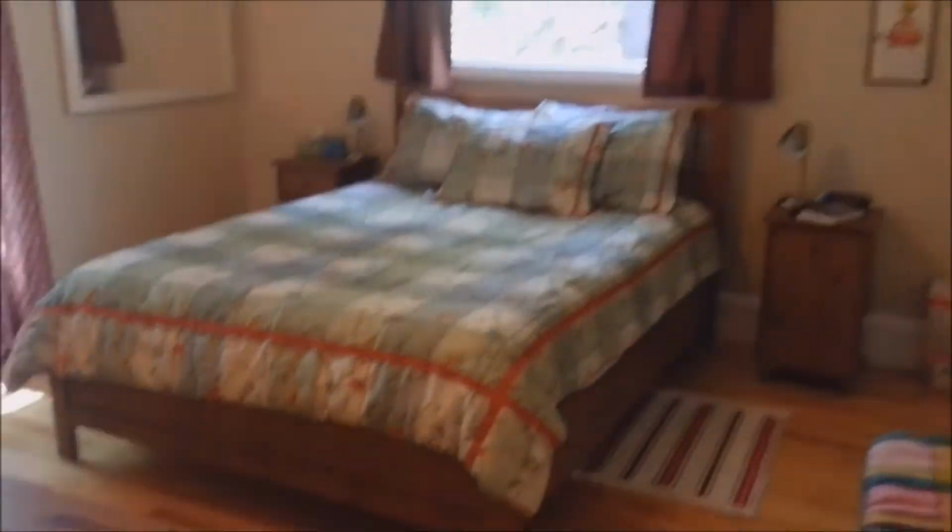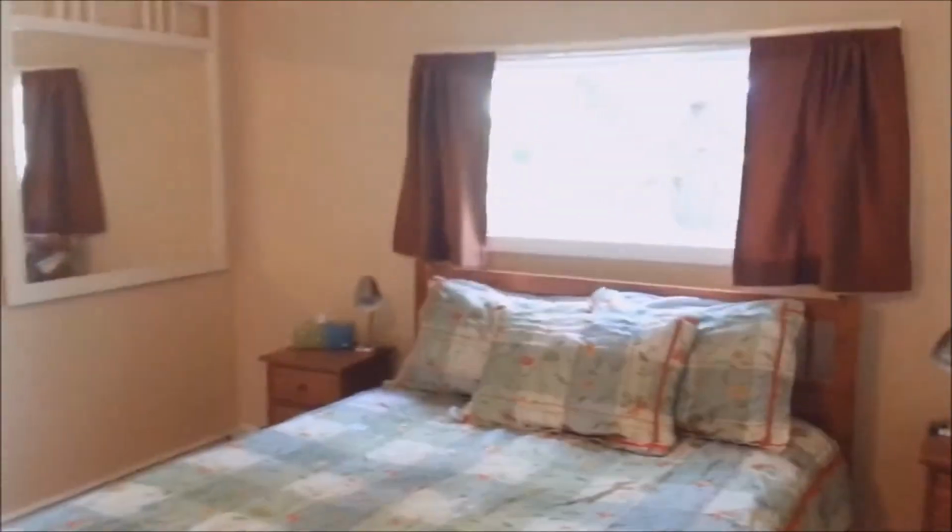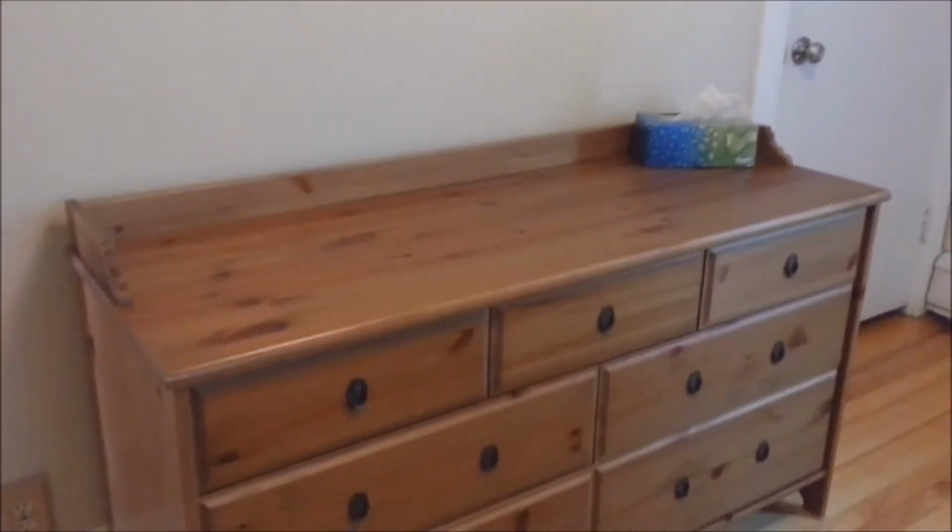Here is the main bedroom walking in. Unfortunately, I don't have my cool bedspread, which has moose and everything on it. It's under repair, so I had to use that one. It's a thrifted one. It works great. Here is a dresser. It's all empty. I leave it empty for my guests. It's a mounted TV on the wall and a ceiling fan, good in the summer.